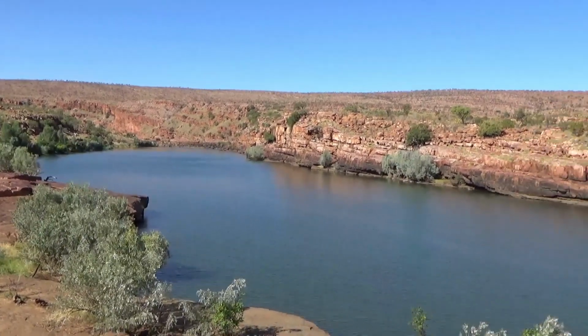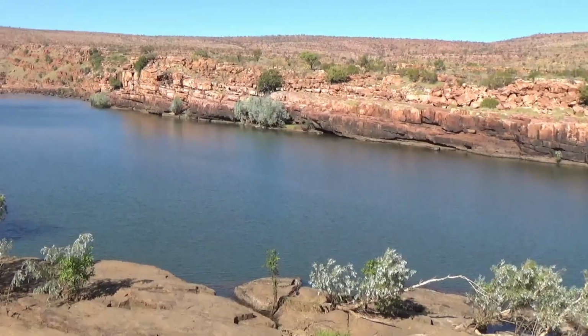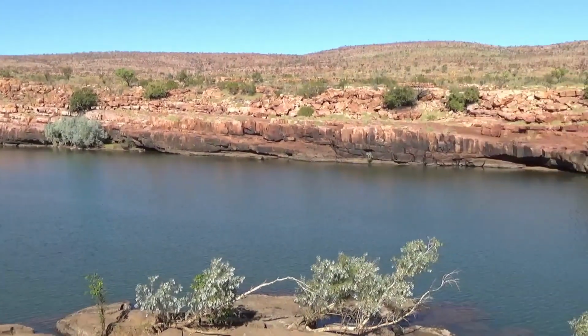This is part of the Gorge. St. John's Gorge.